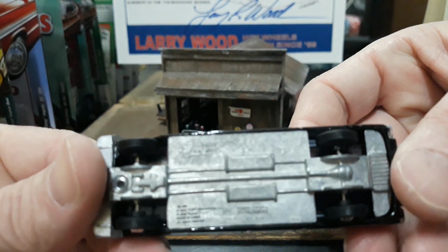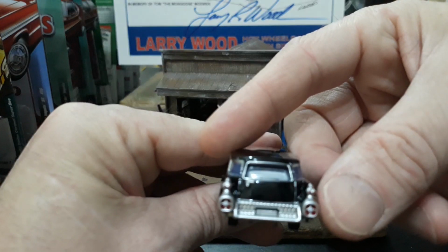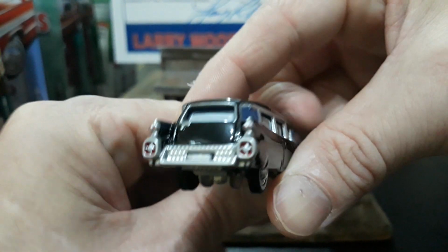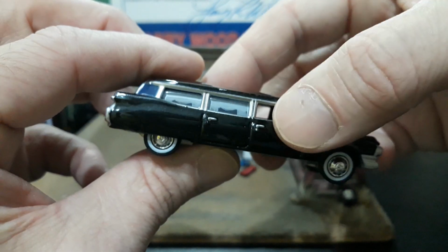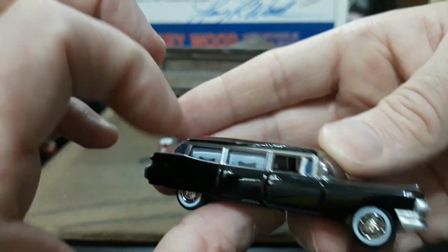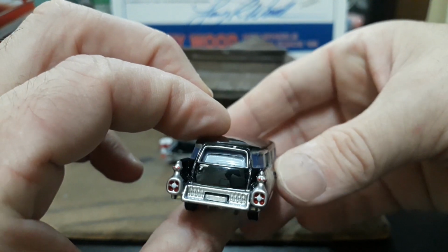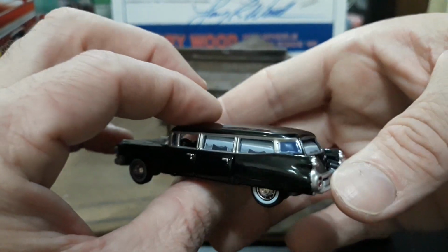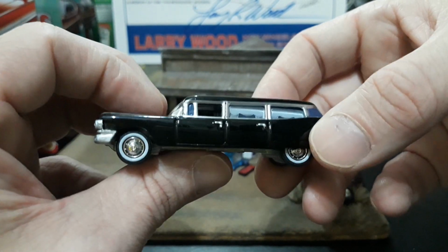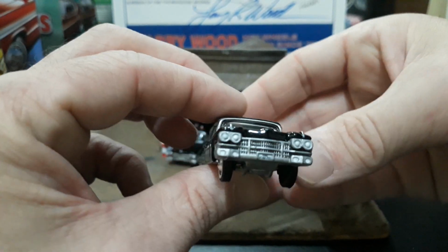Now the other two Johnny Lightnings we have coming up are just regular retail releases. So just giving this a spin around again for you guys to get another look at it. And on this one, it looks like the curtains are down too low. Maybe it didn't get mounted to the top well. I'm not sure if that's how all of them are, or if this one wasn't assembled properly. But anyways, pretty cool car.